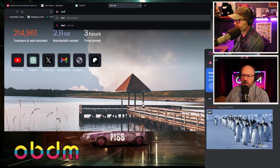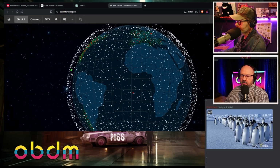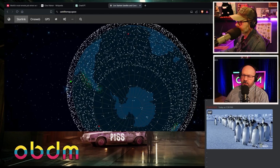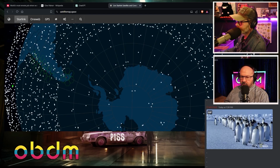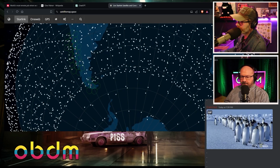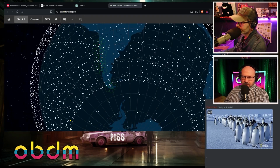Starlink map. What's that? There's a third-party map that tracks where all the Starlink satellites are. Availability and speeds. I've got to go to starlink.com. Satellite map.space. Yeah, that one. Antarctica, there are satellites over it, but I'm not sure it's really providing a whole lot. Well, I'm not going to go down there without it. I don't think so, Gretchen. I think we're out of luck.